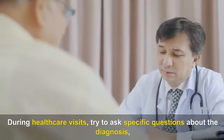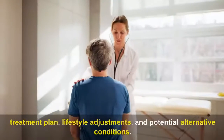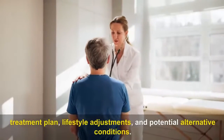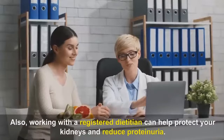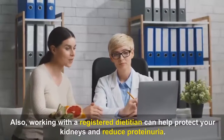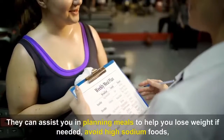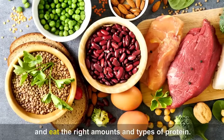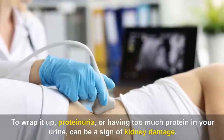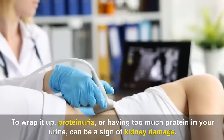During healthcare visits, try to ask specific questions about the diagnosis, treatment plan, lifestyle adjustments, and potential alternative conditions. Also, working with a registered dietitian can help protect your kidneys and reduce proteinuria. They can assist you in planning meals to help you lose weight if needed, avoid high-sodium foods, and eat the right amounts and types of protein. To wrap it up, proteinuria, or having too much protein in your urine, can be a sign of kidney damage.